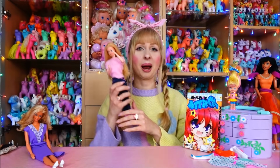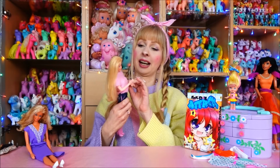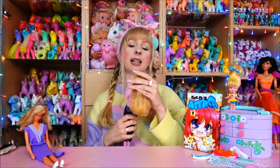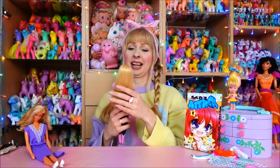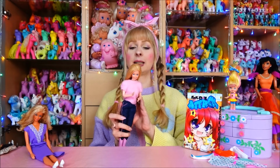But I was even more happy about her because already by the bent arms, I could tell she is one of the more special release dolls, not just a budget fashion play line. She was something else. And yeah, Fashion Jeans Barbie was an early 80s Barbie line.